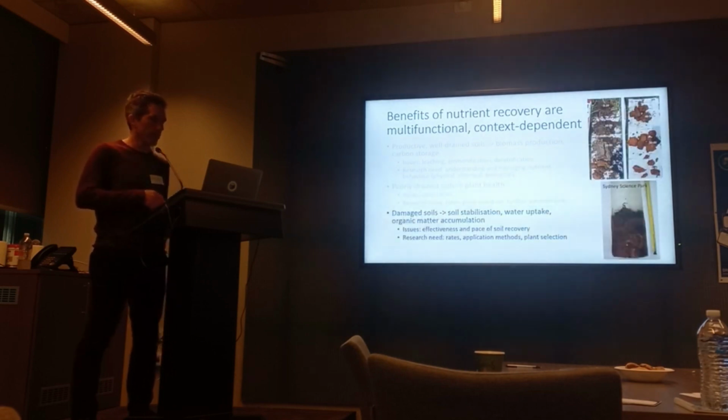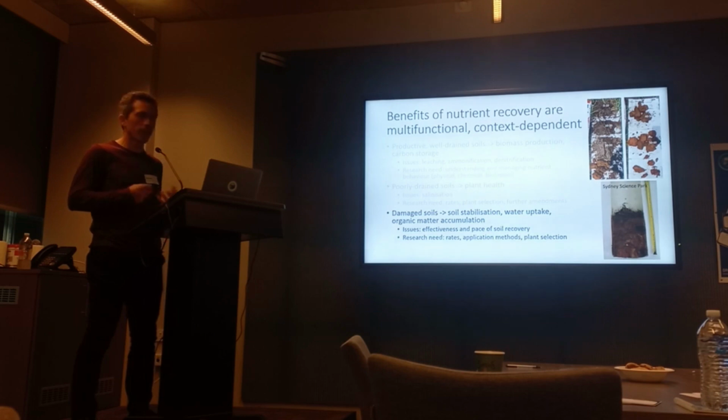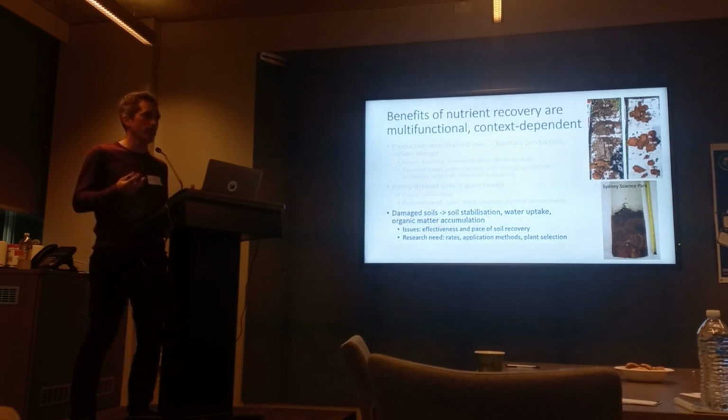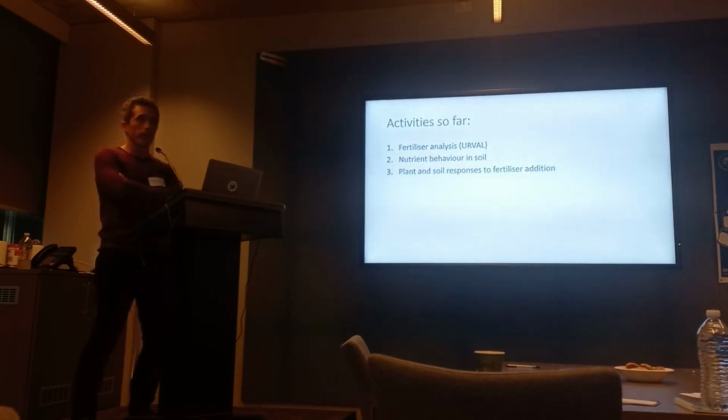Here's another example. This is a soil at Sydney Science Park. It's horrible. It's compacted. It's really difficult to get stuff to grow in it. And they're very interested in alleviating constraints associated with nutrients and other constraints. So just some of the things that we've been doing, I'm going to race through these pretty quickly. This is largely work that Niraj and Hangxia have been doing.